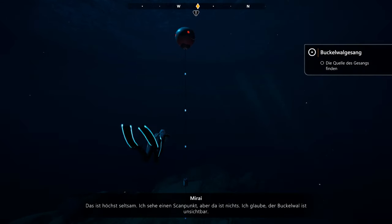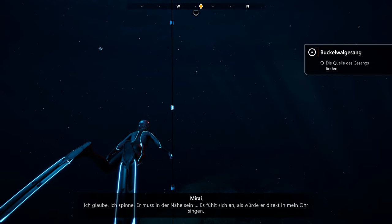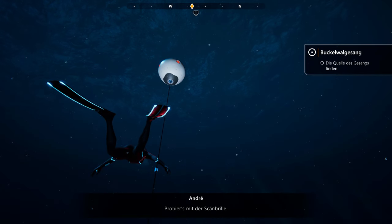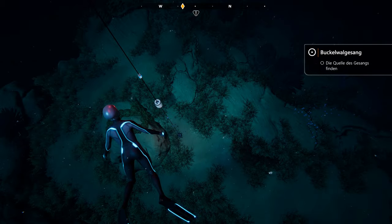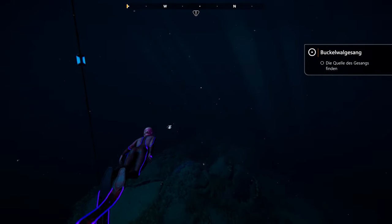I'm near the waypoint and can hear a humpback singing, but I don't see it. I think I'm losing it. It's gotta be close. I feel like it's singing right in my ear. Try a scan visor.